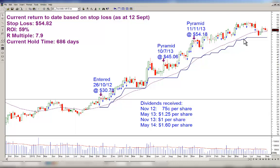Now, since my last newsletter video update, it hasn't really gone anywhere, and my stop loss has not moved any higher. But I'm happy to sit in this share and continue to manage it and see what happens. And as long as I have my stop loss in place and it's in profit, I'm happy to stay with it.